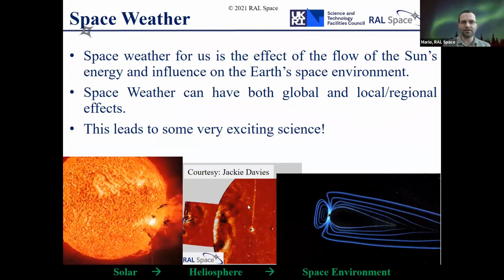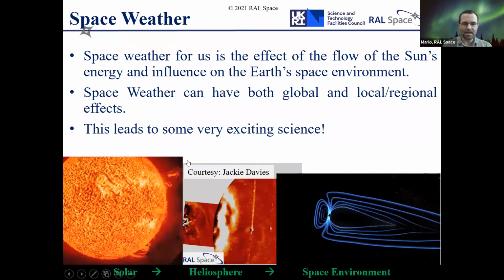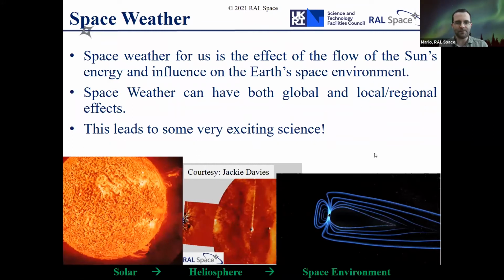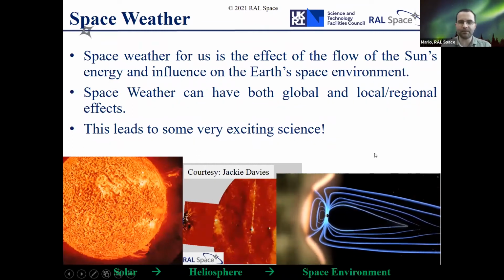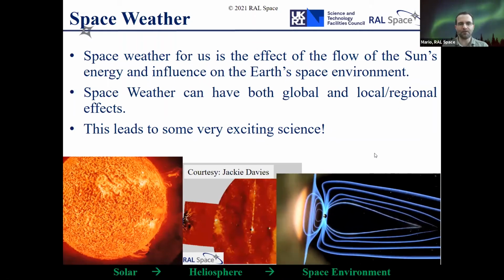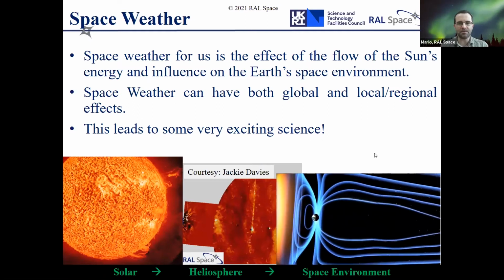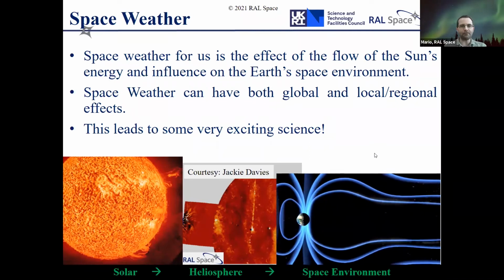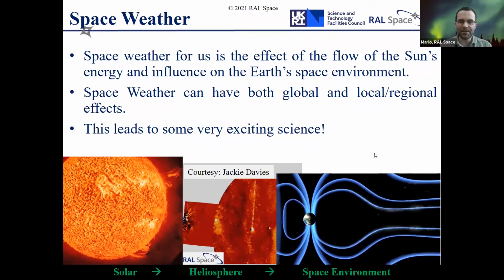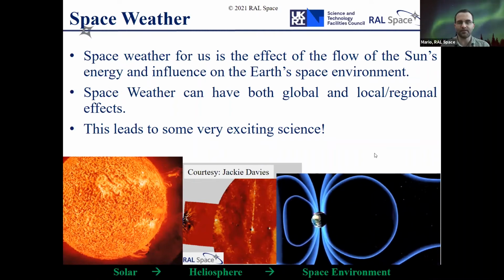So here I'm going to show you just a little demonstration of everything you can see from the sun coming through the bit between the sun and the Earth, which we call the heliosphere. And then as the material and the energy comes down, it hits our magnetic bubble, our shield. And this shield protects us from most space weather, but some of the energy and some of the particles can hit that shield, and they travel down our magnetic field lines, and they can enter parts of the hemisphere at the northern and southern parts of the sky.